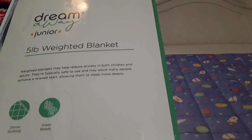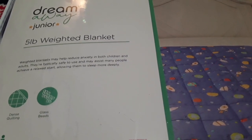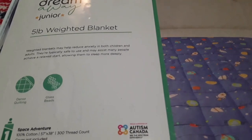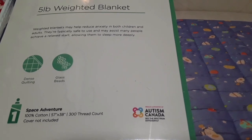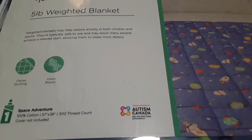So this is by Dream Away Jr. It is a 5-pound weighted blanket. This helps reduce anxiety in both children and adults. And it's 100% cotton. And there's your sizing. So it looks like it's 57 by 38, and it's a 300 thread count.